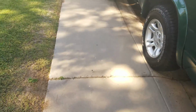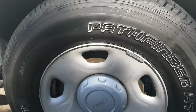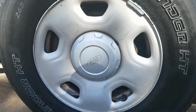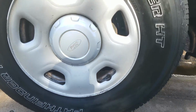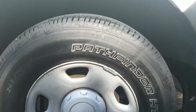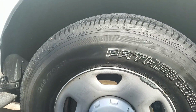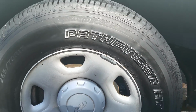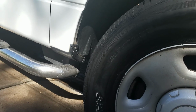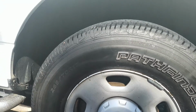And then on my 2009 F-150, I got these Pathfinder HTs. I do not like these tires at all. I am not a fan of them. I walked into Discount Tire and I told the guy I want something kind of like that, you know, an all-terrain tire that's good on the dirt, but also a good streetable tire. And he said these were good. They were fairly inexpensive. He said they were going to last longer than the other tires. I'm like, all right, let's do those.